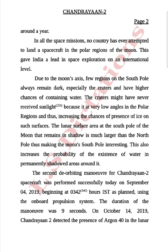The second deorbiting maneuver for Chandrayaan 2 spacecraft was performed successfully today on September 4, 2019, beginning at 0342 hours IST as planned, using the onboard propulsion system. The duration of the maneuver was 9 seconds.